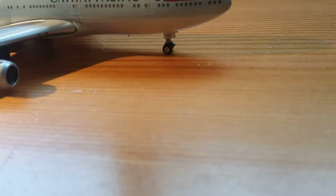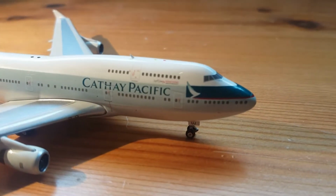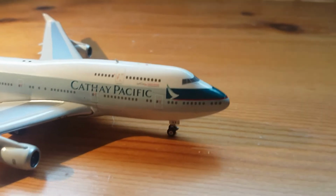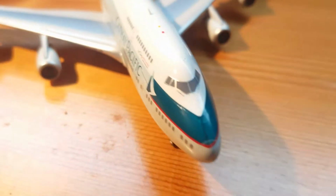To put it in comparison, it's quite similar to the Hogan Wings 747-8 I did about a couple of years back. But it's not something that bothers me particularly. Another thing I noticed, talking about the nose once again, is here you can see it a bit better, and I'll probably move the light.